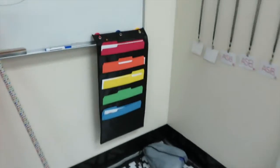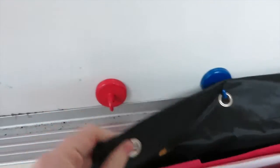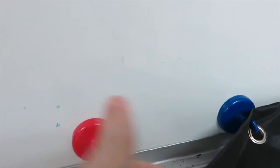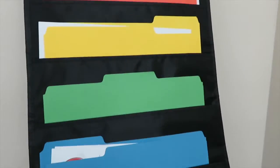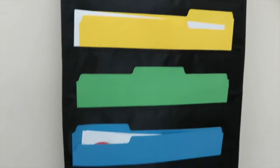So this is actually a file holder with all these files inside. It's held on the whiteboard through these little ringlets, and I have these magnets that are hooks. So I'll link these hooks down for you. They're just magnets, and then I just hook it onto these little ringlets. So this holder itself just holds the different files in here, and I got the rainbow files. So I have red, orange, yellow, green, and blue.